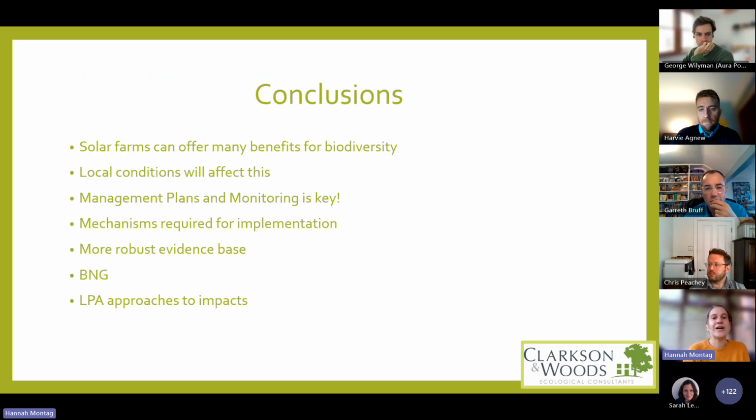So in conclusion, solar farms can offer many benefits for biodiversity, and we do see that in our monitoring. And have a look at solar habitat, because that really does show some of the nice trends that we are seeing. And again, it's evidence-based, so that's really good. But local conditions will affect this, and it's really important to think about what the land was like pre-construction, what the soil conditions are and the nutrient levels, and also sites that are more problematic tend to be ones with higher weed burden, things like that.